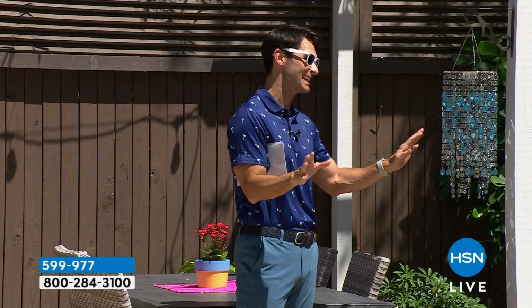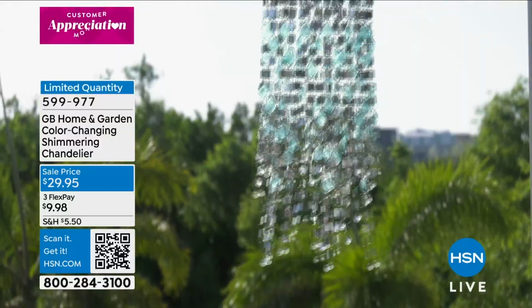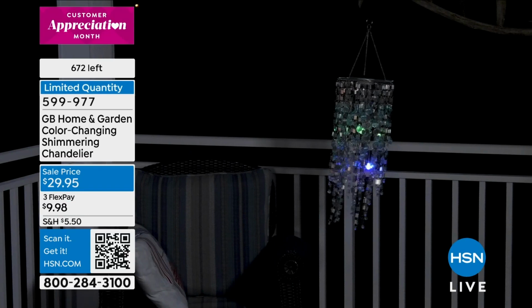And the reason for that is, yes, there are LED lights built on the inside that turn on at night, and that's fine, that's great. That's what the timer's for. But there it is in the daytime. I mean, you're seeing it here live in the daytime. So just imagine that touch of elegance. Forget the LED lights for a second. What if there were no lights at all? You would think it's still a beautiful chandelier.